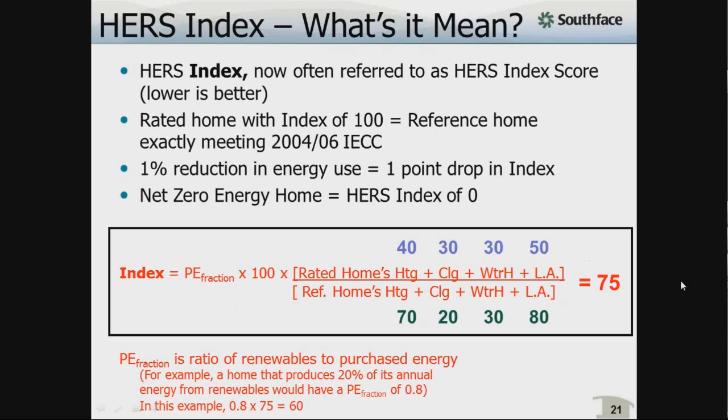So just be aware that different folks are interpreting this in different ways, and there's still some debate about it. Some jurisdictions are adopting the ERI and putting a cap on how many points you can take for solar. Others are shooting for not having solar in there at all, and other jurisdictions are just adopting it as is.